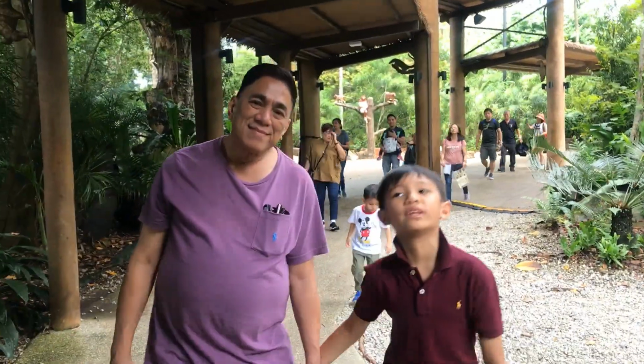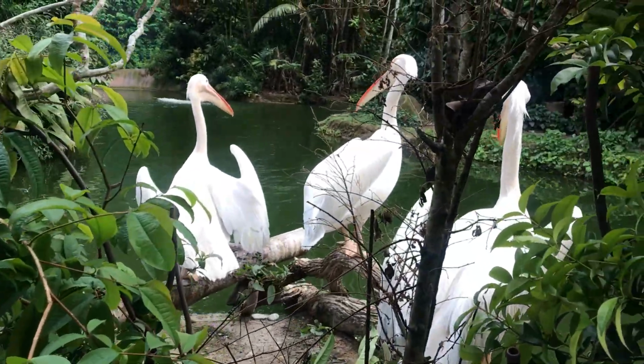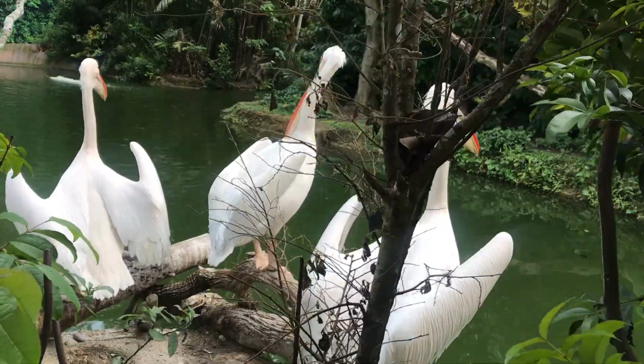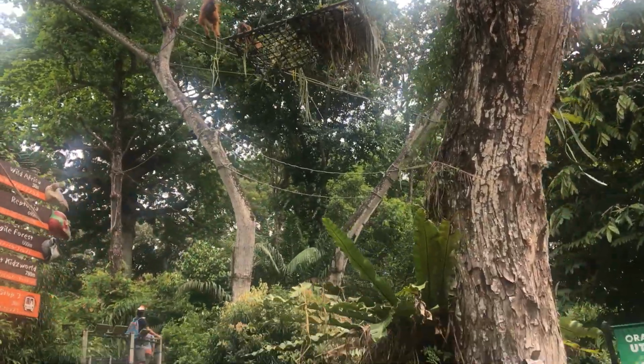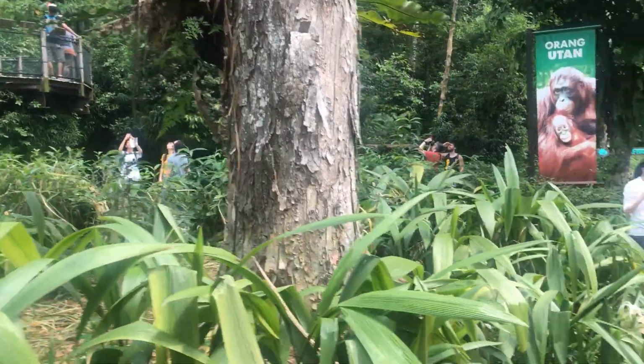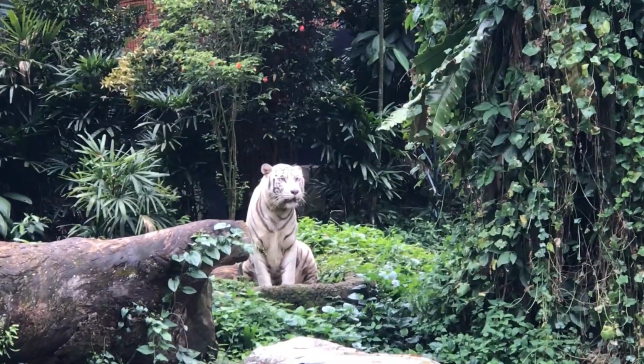Day 3 was spent in Singapore Zoo, located in the rainforest area of Jurong. Singapore Zoo is only one of 4 parks of Wildlife Reserve Singapore, the others being the Night Safari, River Safari, and Jurong Bird Park. We only had time for one park, unfortunately.